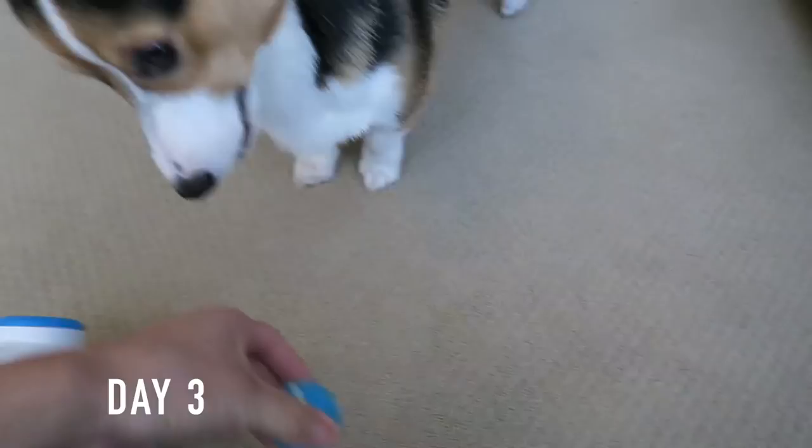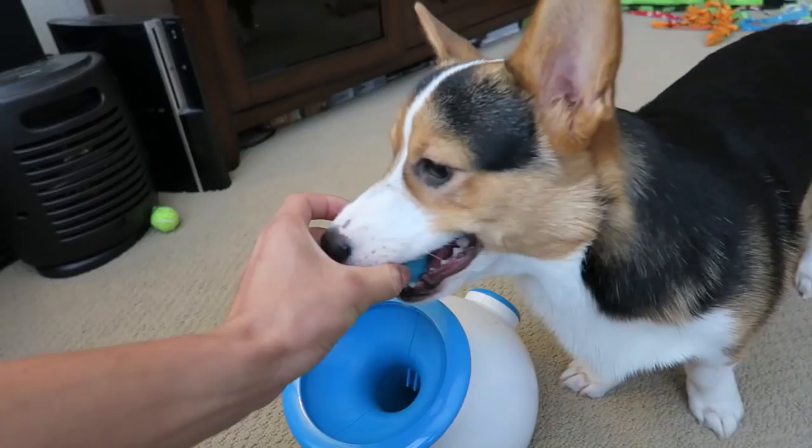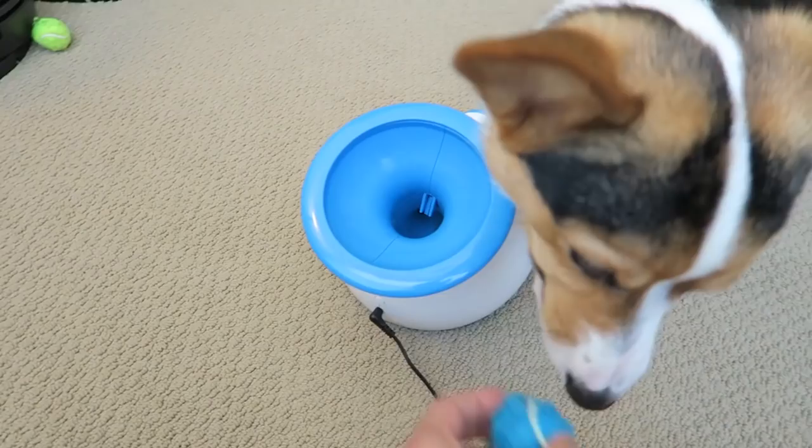See, watch. Gatsby, you know, he just drops it on the side. See, he's like, oh, wait. And he doesn't realize that it drops. See, he's like, oh, where did the ball go? I thought I put it inside, huh? It's right here. Put it inside. It's like, where'd it go? I thought I put it in. There you go. Good dog.